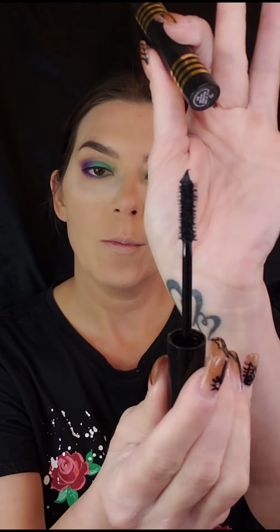Let's see what this says. Lavish Lift and Curl Mascara. Built for Speed Brush. Fearless Force Formula. Okay. Sounds like a fun mascara to me. Let's go ahead and open this up. Give you that nice little click. I love that. Sounds so good. Beautiful brush. I love these kind of brush applicators.